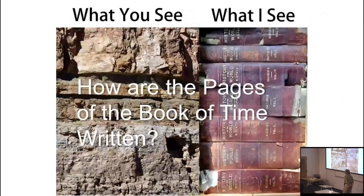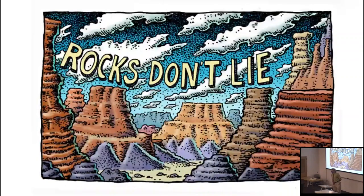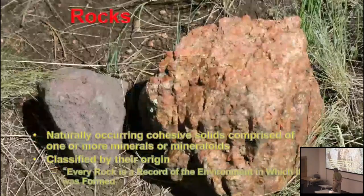And speaking of reading, people sometimes refer to rocks as the pages of the Book of Time. Next week, we'll look at how those pages are interpreted, how we read the time in it. But today, we're going to look at how those pages themselves are written. Now, the rocks don't lie. They don't have the option. But the trick is we have to figure out how to understand what they're saying. So let's start at the beginning.